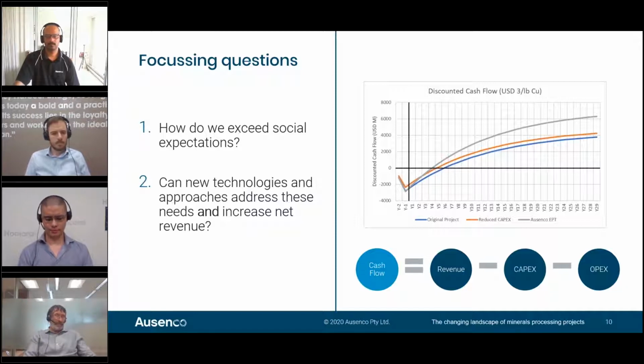So having said that, I'll hand over to Grant, and Grant will kick us off with a discussion on how to reduce tailings risk and water consumption. Thank you, Greg.